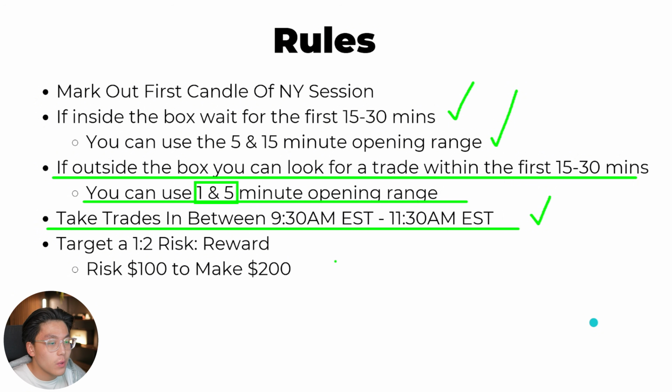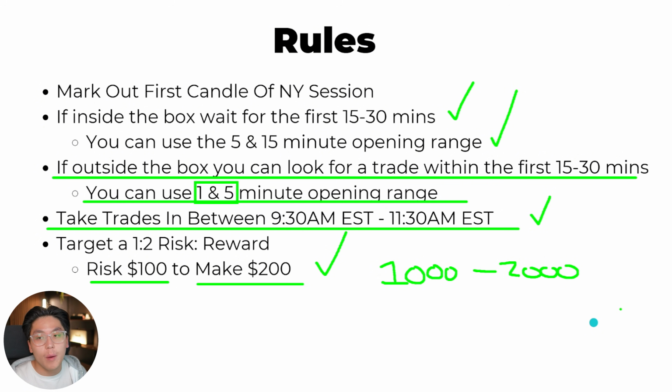And then finally, what I always have is if a trade doesn't present a 1-to-2 risk to reward ratio, then I'm not going to be looking to take the trade, right? I like to risk $100 to make $200. And same thing, if I risk $1,000, I want to make a minimum $2,000. It's just based off the risk to reward ratio. And if the opportunity doesn't allow for continuation, then I'm not going to be looking for the trade. So with this being said, let's hop onto some charts and see some examples that I have for us today.